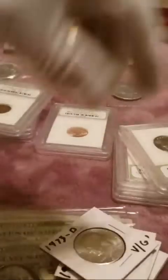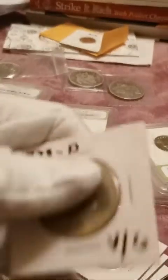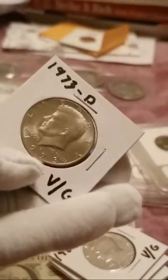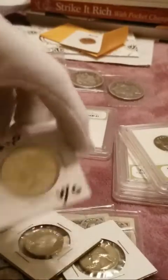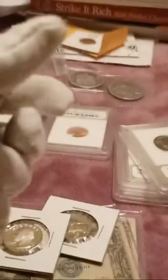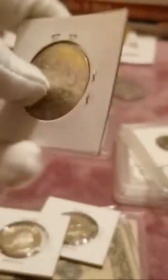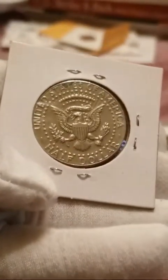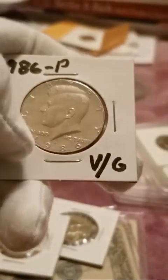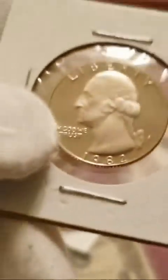So anyway, let's get that one out of the way. That's just another centennial. We'll go through these ones pretty quick. There's a 73D. Really in pretty good shape. I've got some from Brian that are in better shape than that though. Here's an 86P. Yeah, she said it's coming back to you, Brian, earlier before you got on. So they say that's a VG. I think they're probably way off on that, but that's okay.